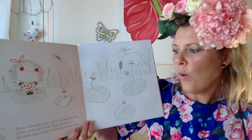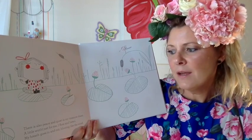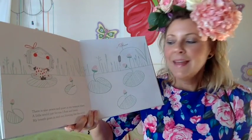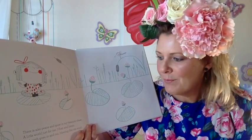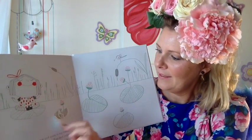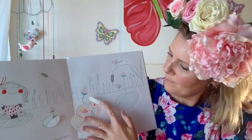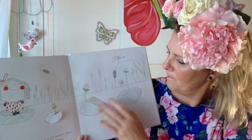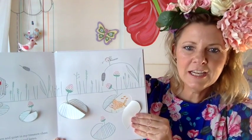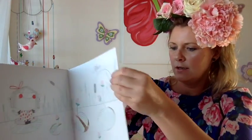There is also peace and quiet in my treasure chest. A little world just for me. I float and listen. My breath goes in. Ready? You want to take a big breath in? And out. Blowing like the wind. It makes you feel very calm when you do that. Breathe in and out. It's under here. Cupcakes! Yum, yum! Oopsie, what's this one? There's a fishy. Wow, this book sure has got a lot of pages to turn, hasn't it?